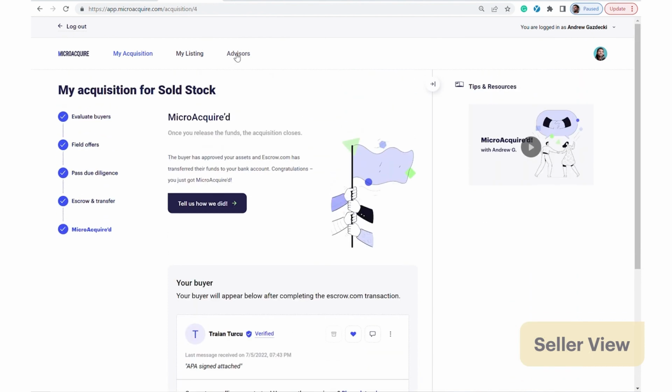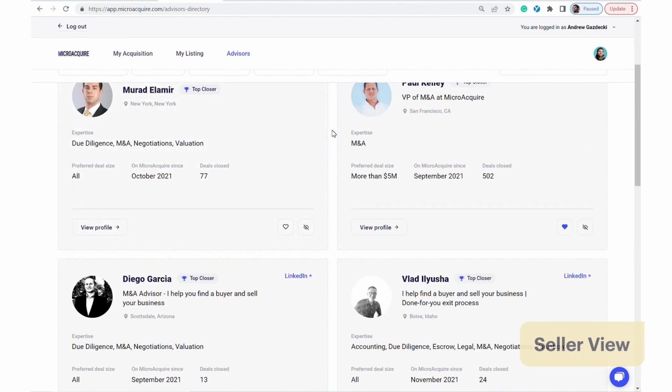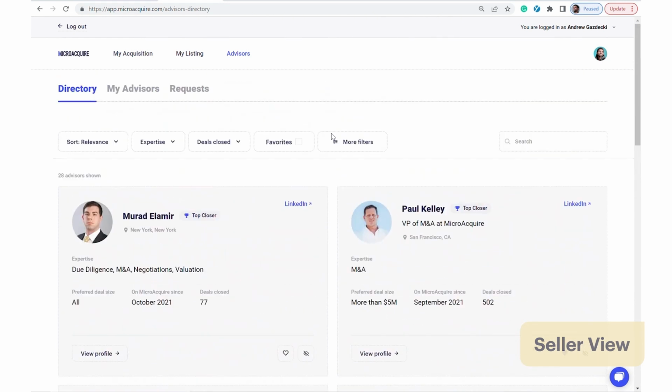Now, if you're a founder and you're looking for help selling your business, we also have a marketplace where you can hire M&A advisors, business brokers, investment bankers, other individuals to help with accounting, and much, much more. So definitely check this out if you need additional help in terms of selling your startup and maximizing your exit.